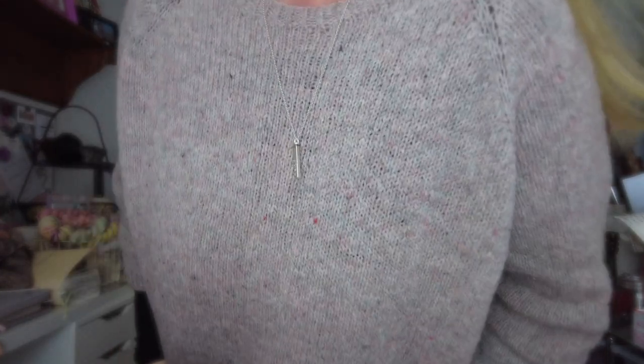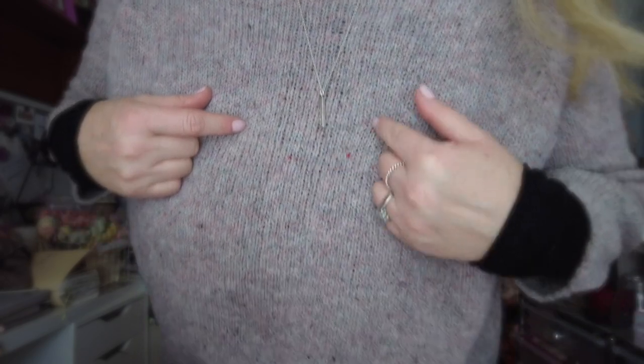I knit this in Brooklyn Tweed Loft as the base, which is fingering, and the colorway is Postcard. So it looks like this soft pale purple from a distance, but when you come up close, you can see there's a lot of different colors in there. There's gray, there's pops of red. I don't know if that's showing up or not. Anyway, it's a really pretty colorway.